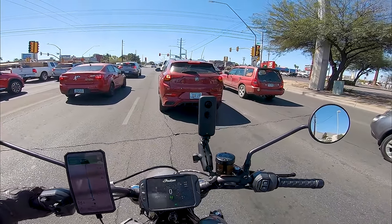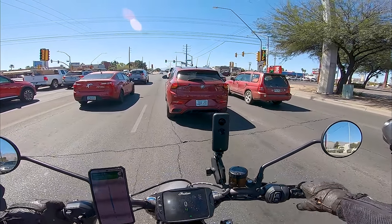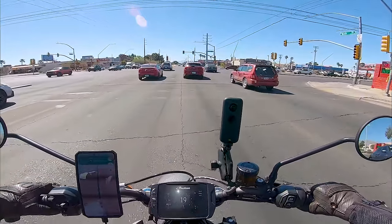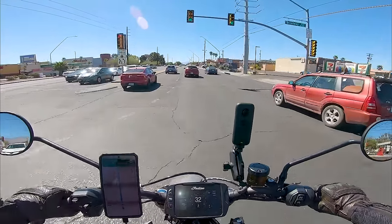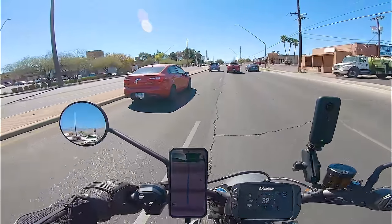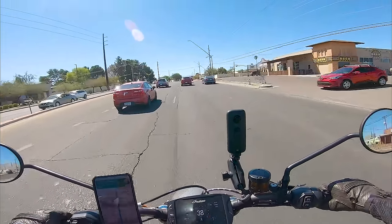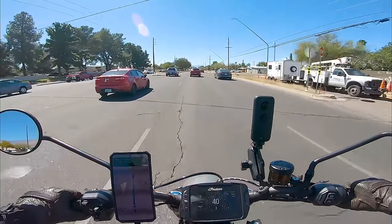So I'm always maintaining a space cushion in front of me just in case somebody wants to merge, so I can either decelerate by braking, progressive braking, or by accelerating, because this is a 1200S, so it can accelerate pretty good. What I don't want to do is be in this person's blind spot, so I kind of scooted back. I have my peripheral vision on this red car to my right, and I'm just kind of maintaining.